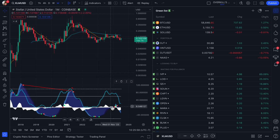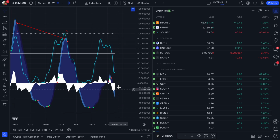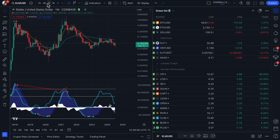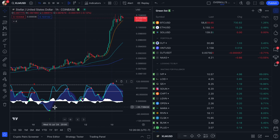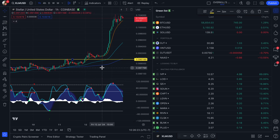Okay, and you can see we got these red dots. XLM didn't perform very well in that last leg up, but that doesn't mean it can't perform well in this one. So I'm bullish on XLM. I'm looking to buy that one again on the next green dot down here on the trading indicator on the hourly chart. I don't want to buy it just because it's got a big green stick up. I want to buy a pullback either into this moving average or this moving average on the hourly. I can then set my stop loss alert at whatever that level is and limit my risk to the downside.